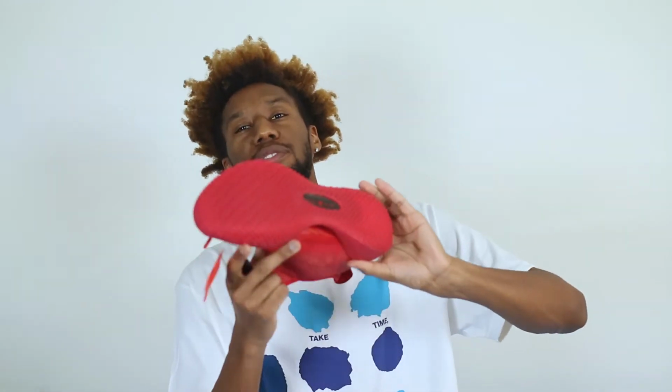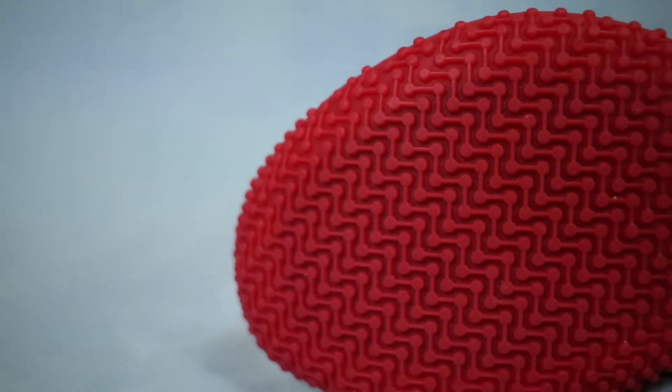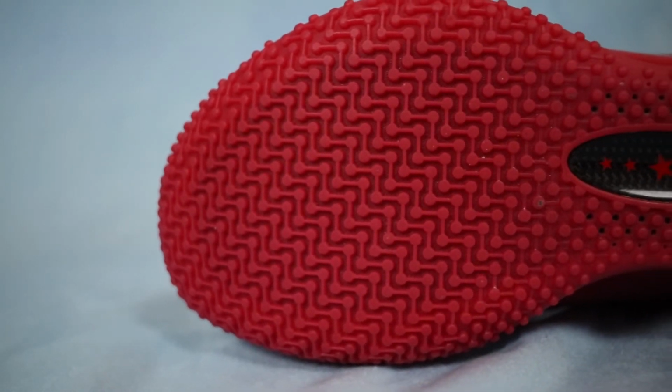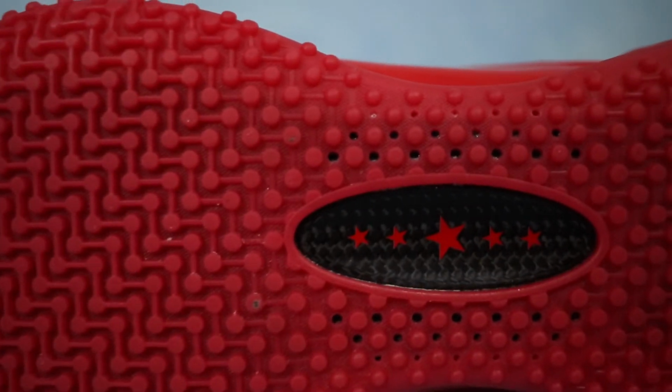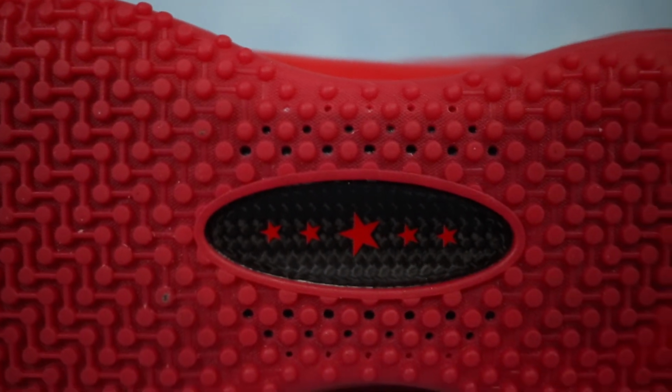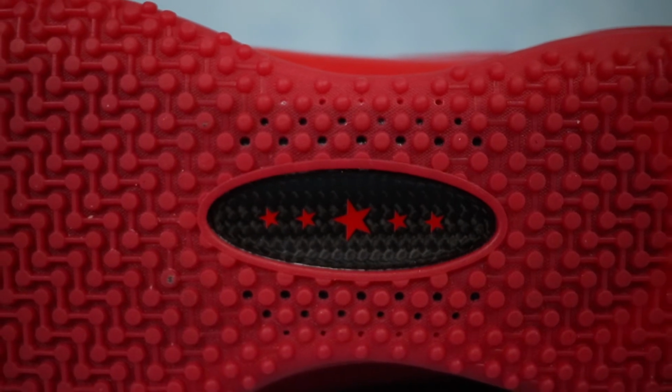Flipping over to the outsole, as you'd imagine, it is all red. The traction pad is like a bunch of atoms hooking onto each other. There's a patch in the middle of the outsole where you see that carbon fiber sheet again, and over it are 5 red stars. That probably means something in Chicago, but I have no idea.